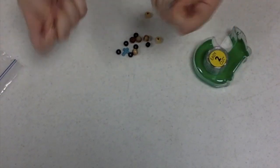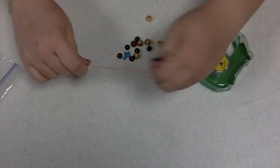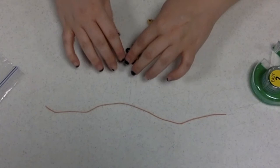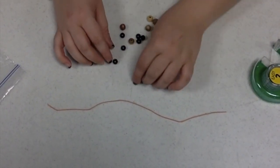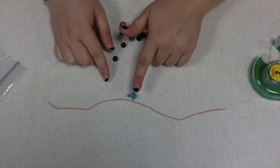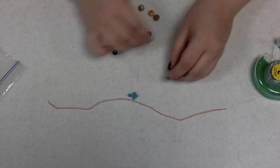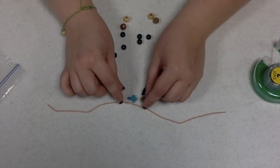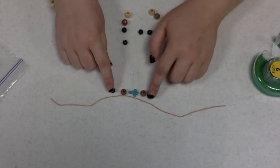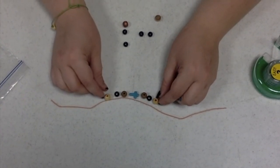I'm going to take my twine and work it a little bit so it's easier to use, and lay it out flat. I'm going to take the beads and line them up the way I want to. I know the cross needs to be the middle because Jesus, the cross, is what gives us our power. But then on either side, I'm going to put some wooden beads that match, and then the plastic beads that are our coal, and then 2 more wooden beads.